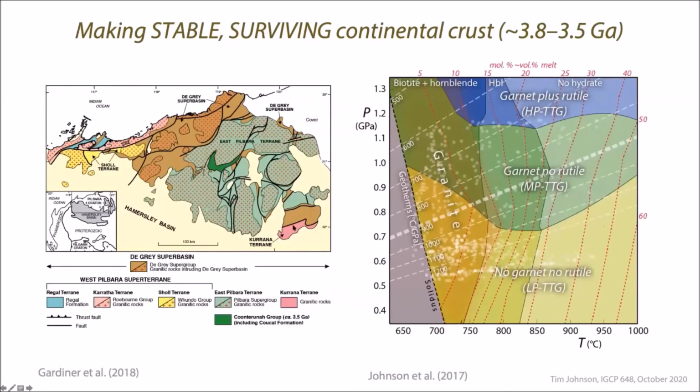Okay, so I'll finish just with a couple of summary slides, really. So I think the vast majority of the stable and surviving continental crust started to form about 3.8, 3.9 maybe, and much of the action, the production of juvenile, so first processed TTGs, was probably over by 3.5, maybe a bit younger.